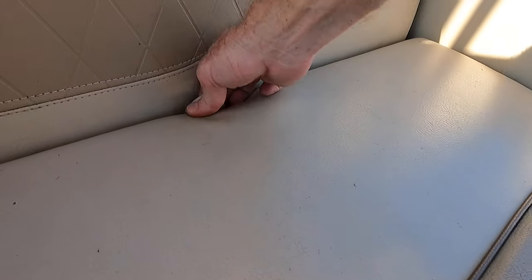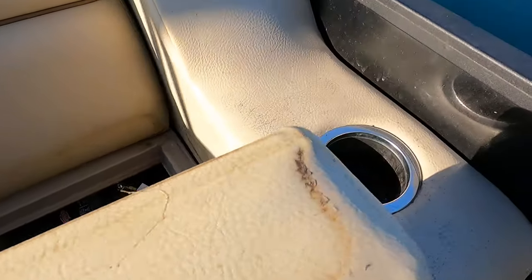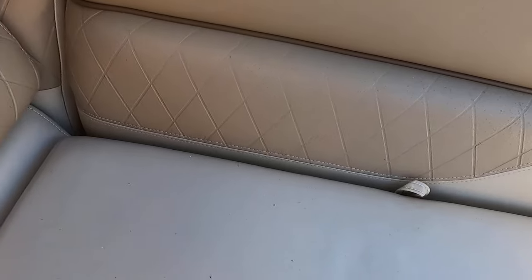Checking across the way here. Still got a little strap on this seat. Got to be careful with these, because as tight as that is, all right, things look good here. See kind of where you just get some real wear down there just because of how tight that is.